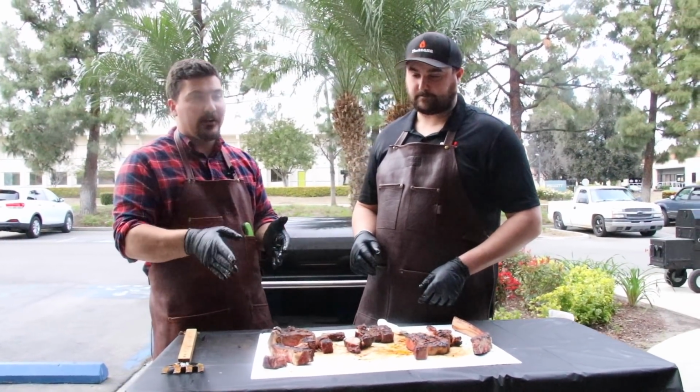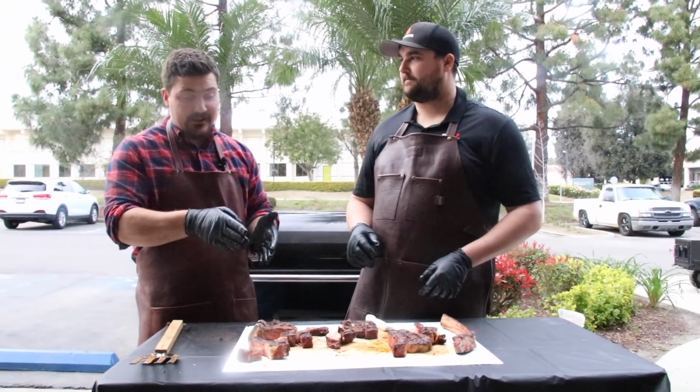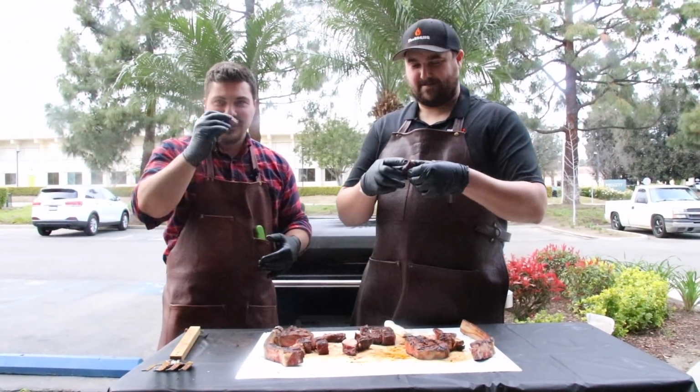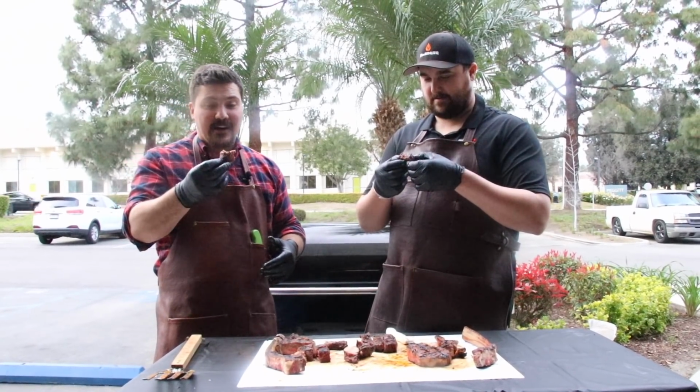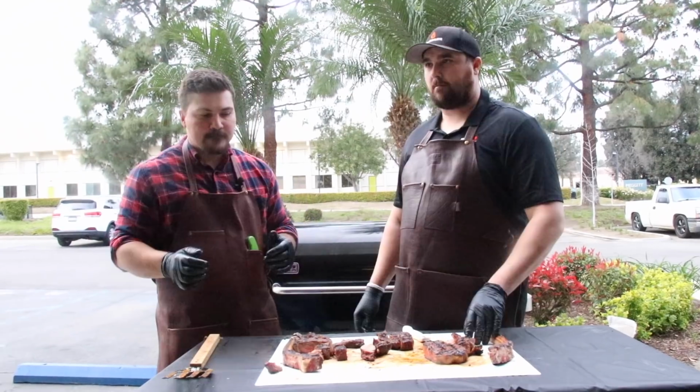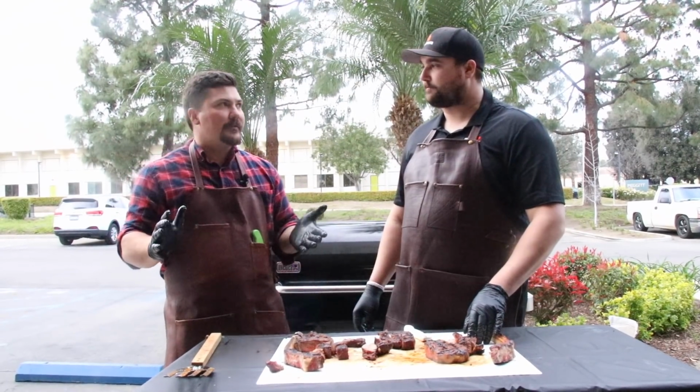If the dry age is able to beat that, I will be shocked. But I'm willing to try. Okay. All right. Dry aged. Smells great. Here we go. Wow. Totally different flavor.